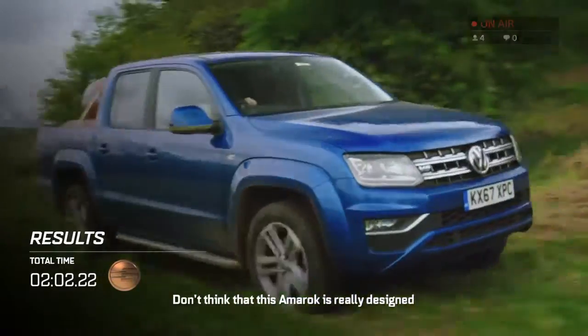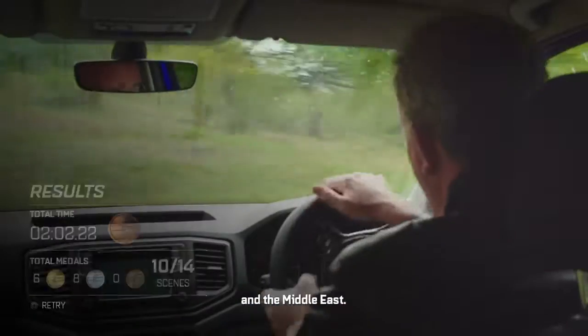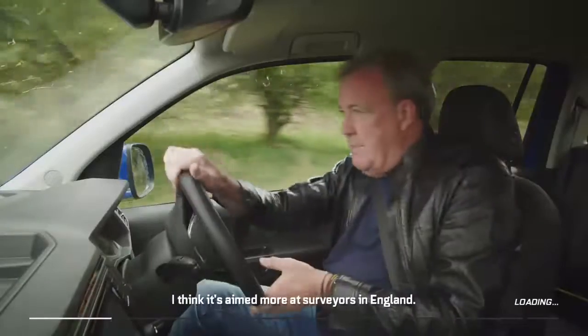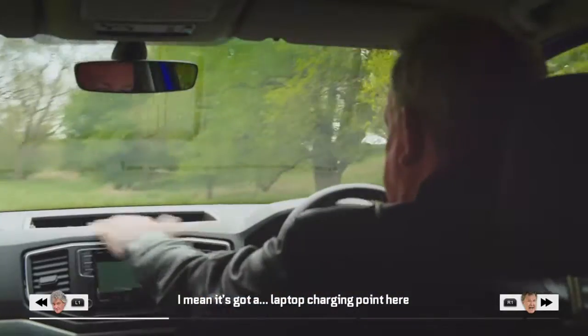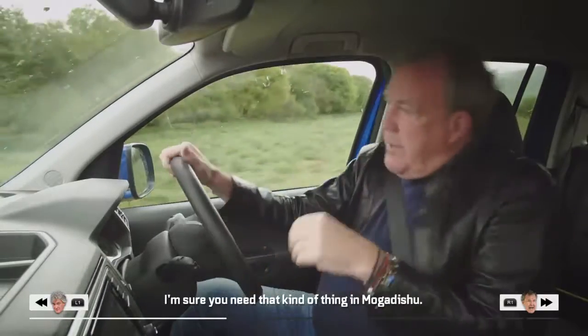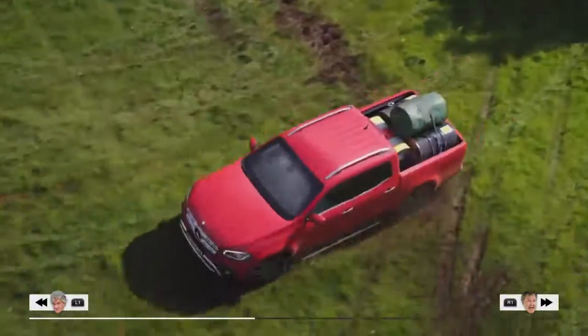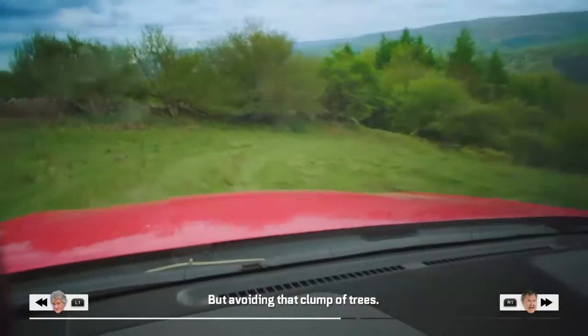This Amarok is really designed for freedom fighters in Africa and the Middle East. I think it's aimed more at surveyors in England. I mean, it's got a laptop charging point here and a leather steering wheel. I'm sure you need that kind of thing in Mogadishu. Need to go west, southwest for a bit, but avoiding that clump of trees.